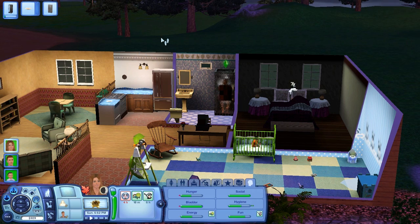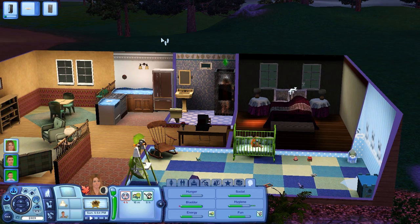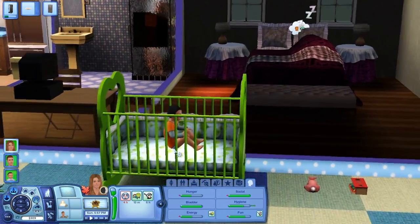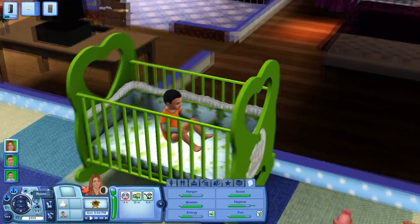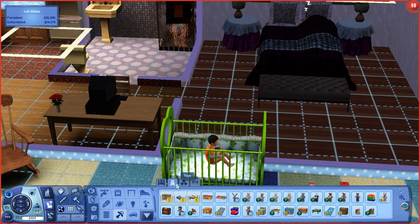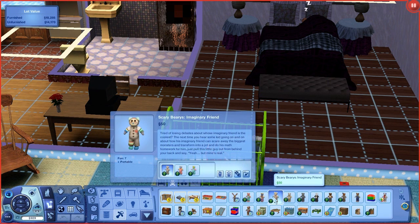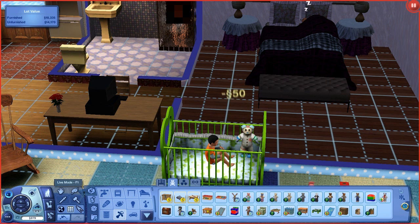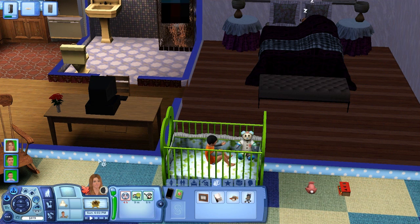She's gonna have dinner, and we have little Colton just playing away in his crib because he is such a cutie, a little adorable infant. Well, he's not an infant anymore, he is a toddler. So I'm just checking around really quick, looking in the mailbox and seeing his inventory. It doesn't look like we were given the imaginary friend for him, but I'm sure with our next child, we will get it. So instead, I'm just going to go into the store and buy the Scary Berry imaginary friend.